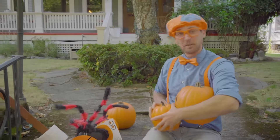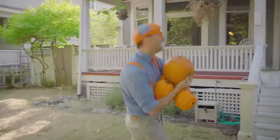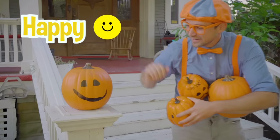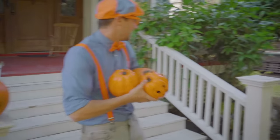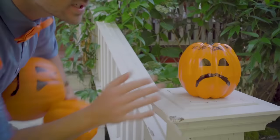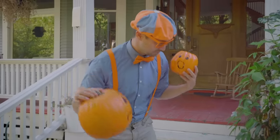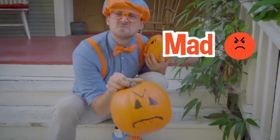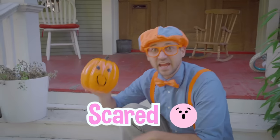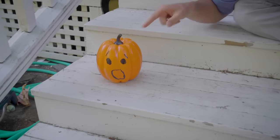Okay, I think we should put these pumpkins on the front porch. Oh, I have an idea. Why don't we put one happy pumpkin right here? Yeah, hello, happy pumpkin. And then over here, let's do the opposite of happy, which is sad. All right, then we have two more pumpkins. Let's put a mad pumpkin right here. Perfect. And then we'll put the scared or the surprise pumpkin right here. There you go. You stay right there.